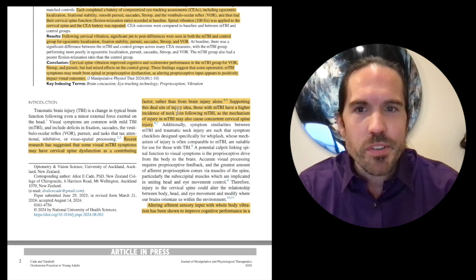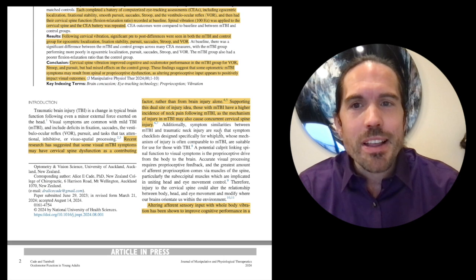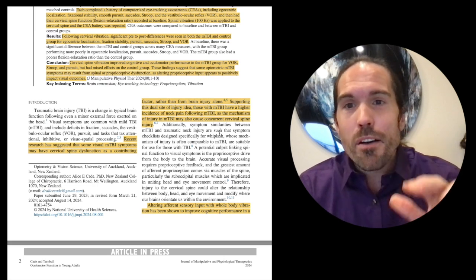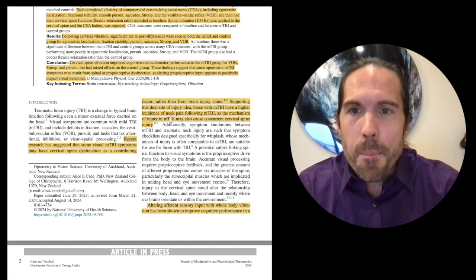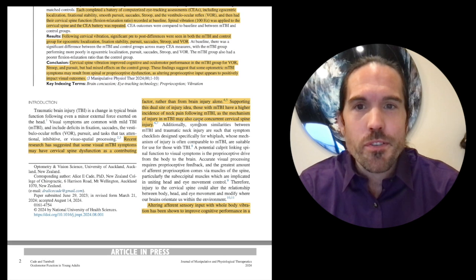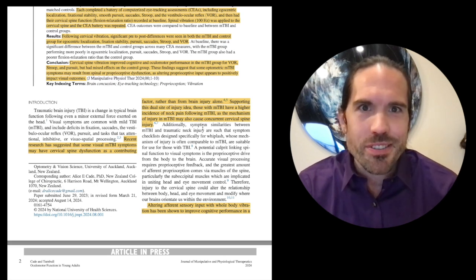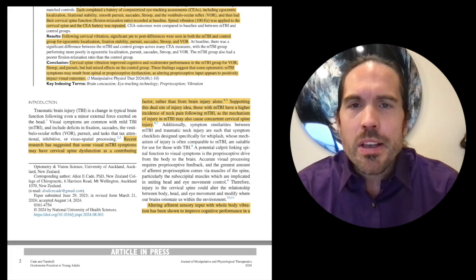Supporting this dual site of injury idea, those with mild traumatic brain injury have a higher incidence of neck pain following the head injury as a mechanism of injury. Mild traumatic brain injury may also cause concurrent cervical spine injury. Literally what I just said, you can't have a head injury without also having a neck injury.